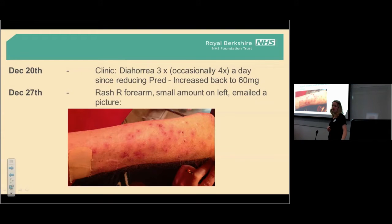And then on the 20th of December, he had diarrhea 3 times a day still, occasionally 4. It seemed to be improving, but then it got worse, so we increased his prednisolone again. And then on the 27th, which is just after Christmas, he emailed me this picture of his arm, and he'd developed this nasty rash. I showed it to the oncologist on call, who thought it might be shingles.